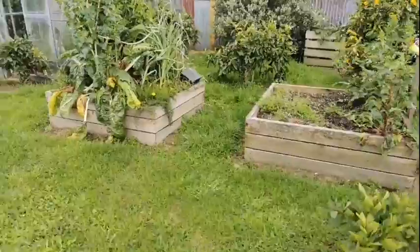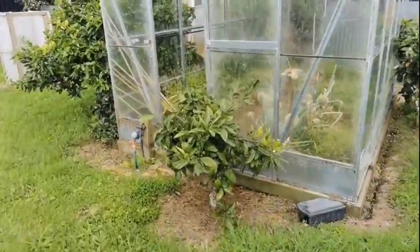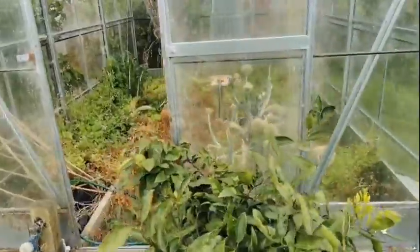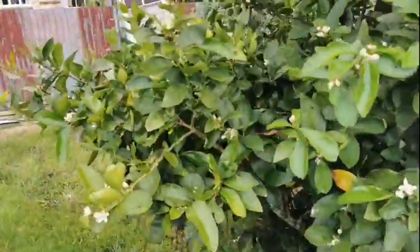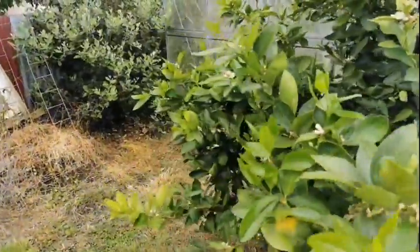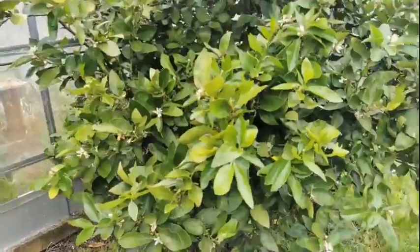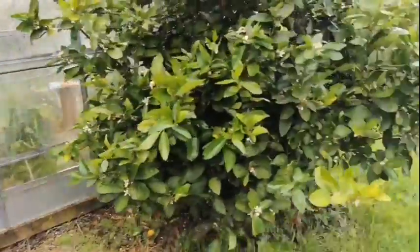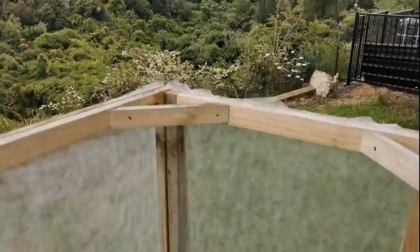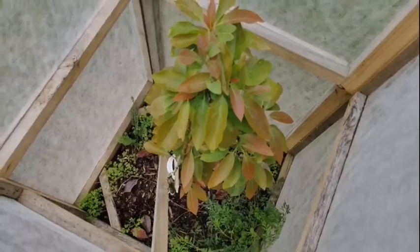And then we come back here, this is another mandarin tree, and this is a lime tree, believe it or not, and believe you me, there are more limes here than you can count. They look like lemons, but in fact they're limes. And there's another feijoa tree there, and we've got down here another avocado. So we've got three avocados.